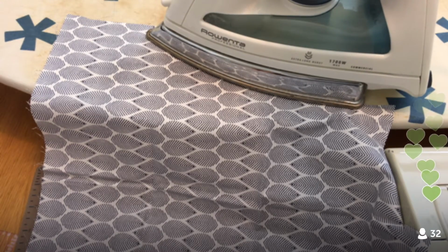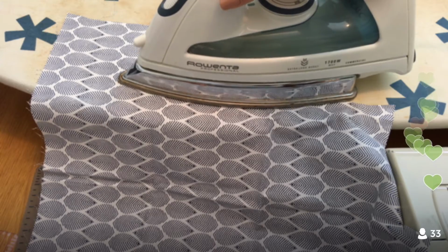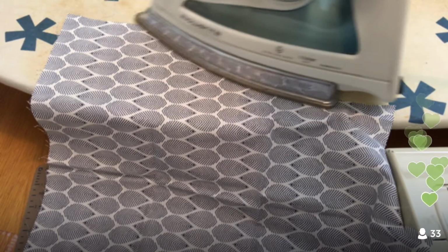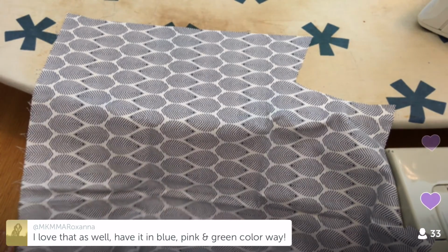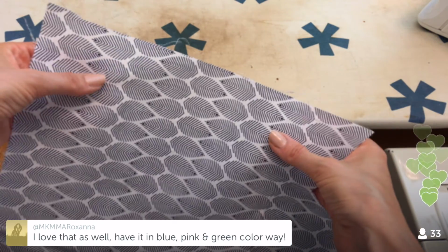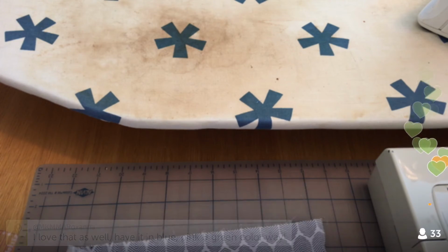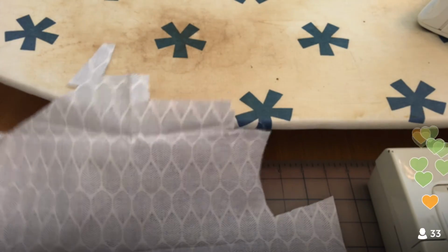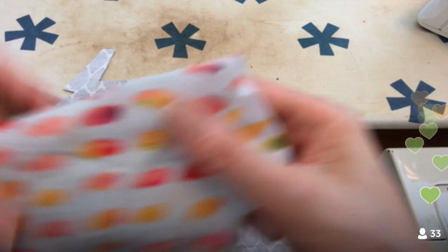I didn't start using starch till I started the Splendid Sampler, about halfway through what we've done so far with the Splendid Sampler. Just because I'm like, do we really need it? I do think it gives a little bit of stiffness to it, and with these small squares, which are 1.5 inches or so, it's become pretty helpful.